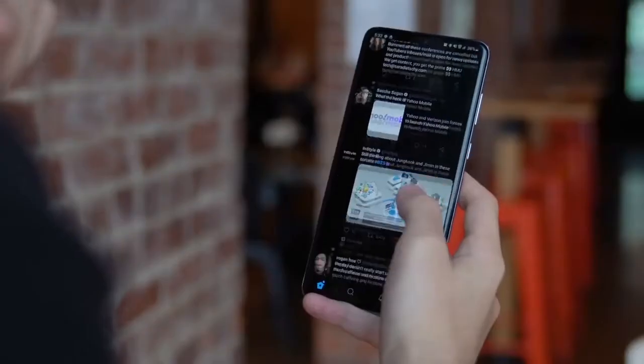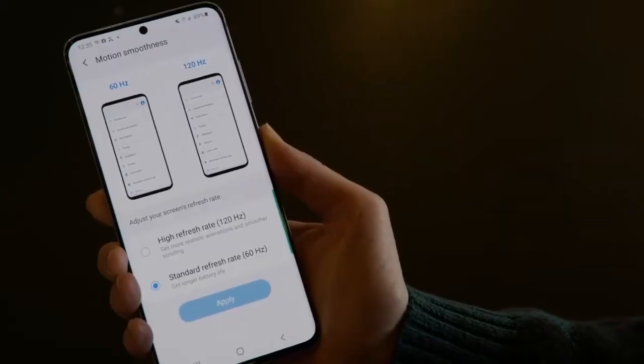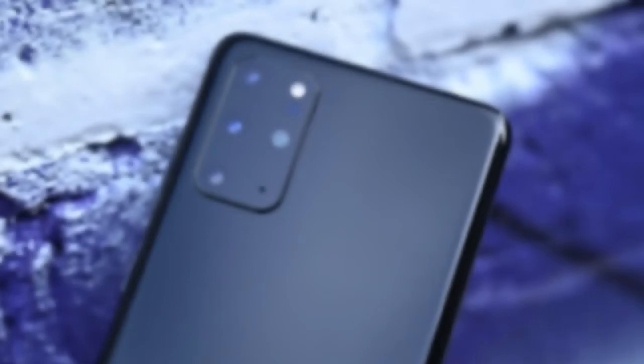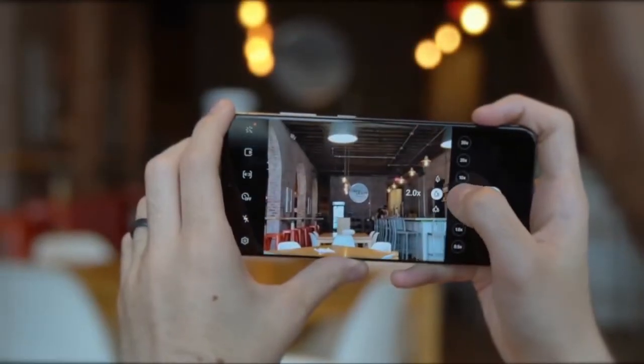Most phones operate at 60 Hz display, meaning the screen refreshes 60 times per second. But on the S20 Plus, you can opt to up this to 120 Hz. As for the camera, the S20 Plus has a respectable 3x optical zoom combined with a 64-megapixel sensor that enables some truly neat close-in photography.